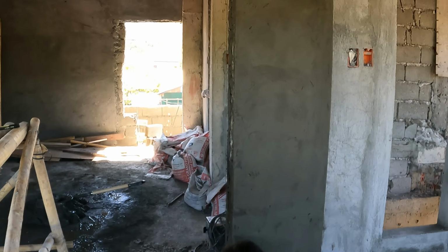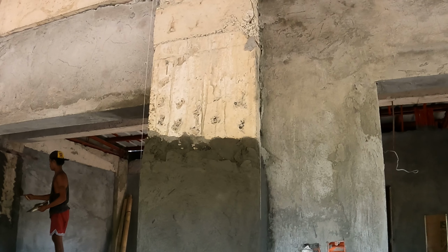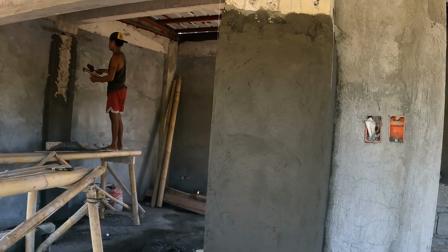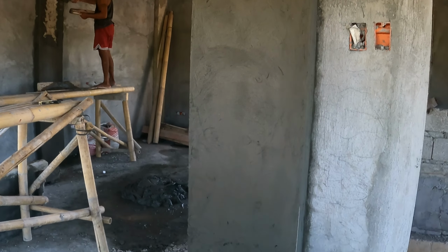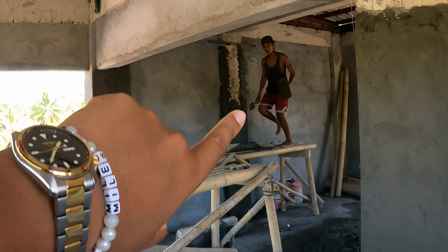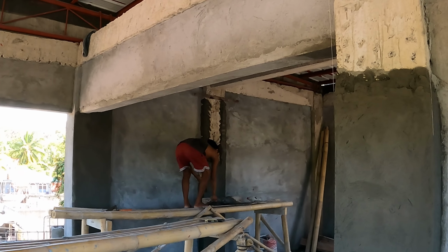So you'll see, legends, that this column has got some chiseling in, that Joba in the previous vlog was making holes on these columns. Again, that just allows the rendering to stick and hold firmly as Foreman Rocky throws it on. Much like what Jovin is doing over there. No, Jovin. That column has also been chiseled at.